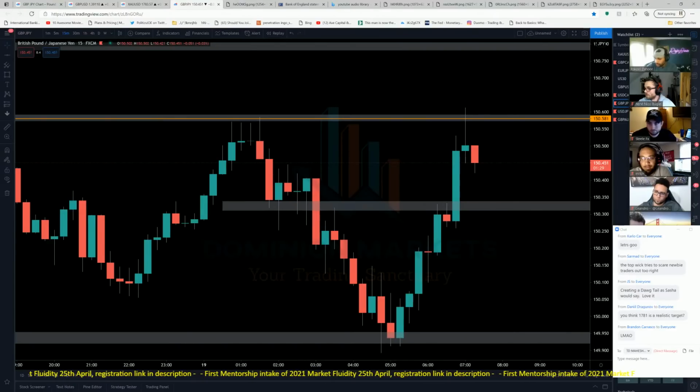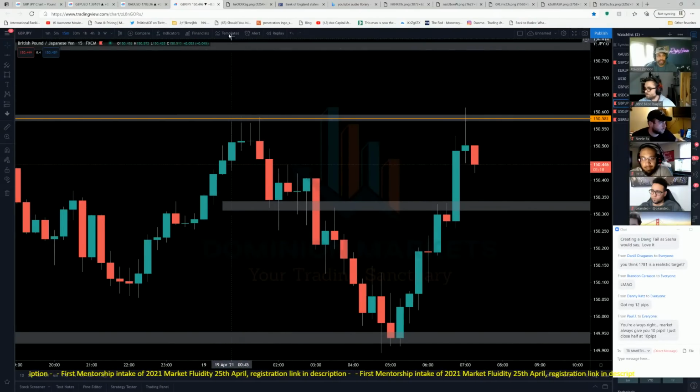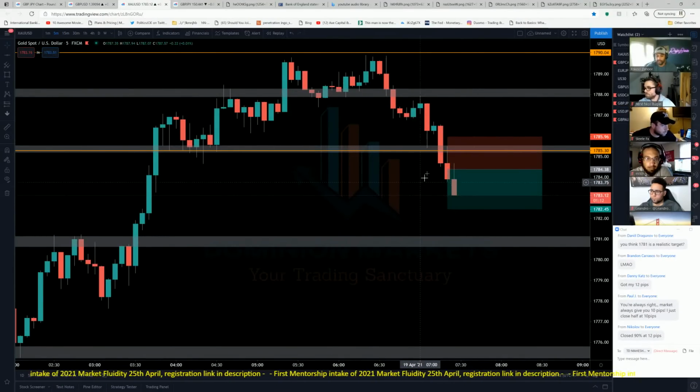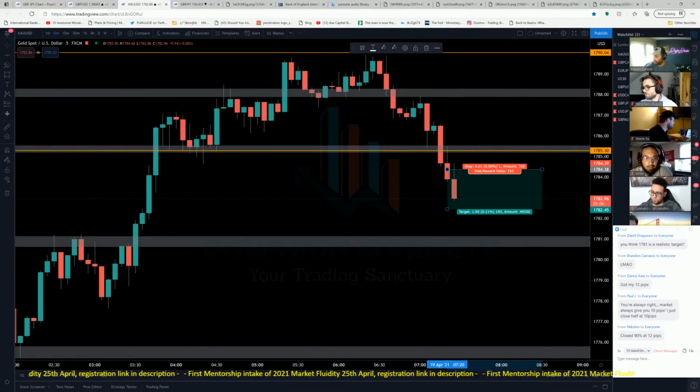Which time frame is good for scalping? I think every time frame is good for scalping. It depends on what you're looking at, where your targets are on the higher time frame, and what kind of ranges you're executing on too. And you can see right over here, price is coming down nicely. This is where I'm securing 10 pips, putting stops at break even and letting the rest run. Oh wow, look at that. Nice move coming down. Beautiful.